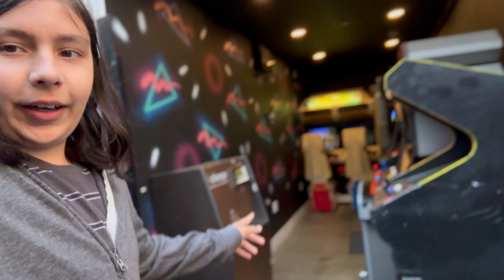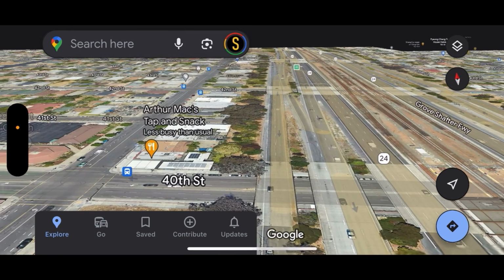And the service is so fast. And not only does Arthur Mack serve food, they have an arcade. If you're in the Oakland area near MacArthur Station, you have to come here to try their food. Oh yeah, because they're literally one block away from the train station. I highly recommend this place, and if you're ever in the area, I hope you enjoy their food as much as I do.